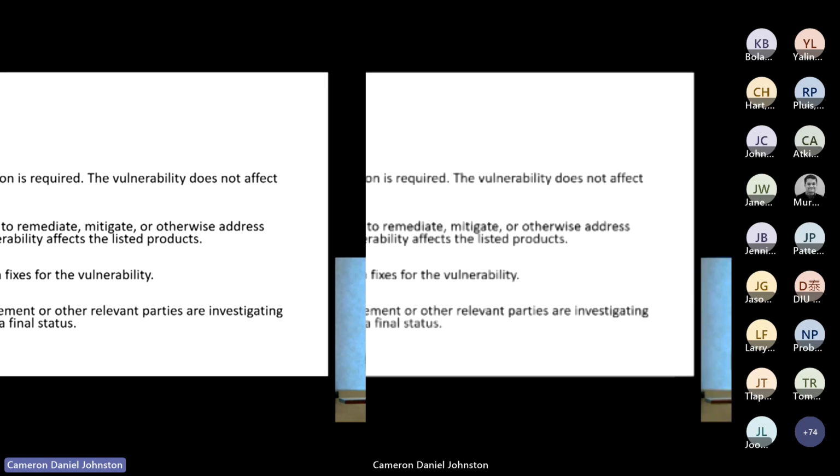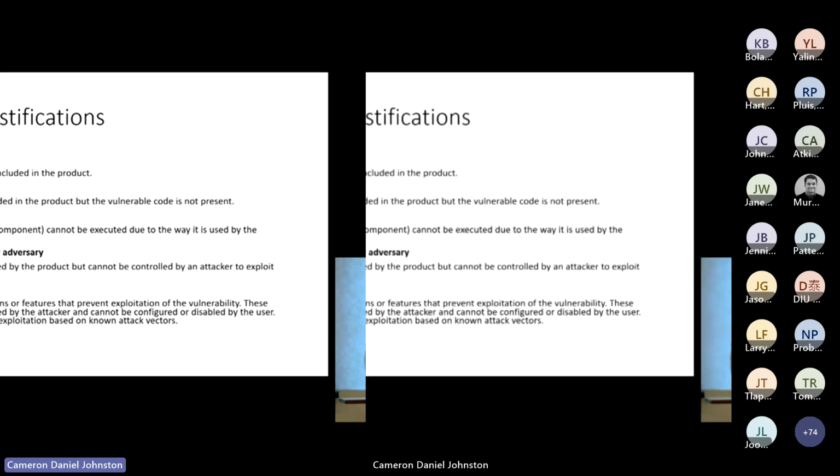VEX status, you can read about this. Not affected, affected, straightforward. Fixed, and under investigation. These are the four legal statuses defined by VEX. Not affected has a whole other branch of information. These are called justifications for why the assertion is being made that the software is not affected.